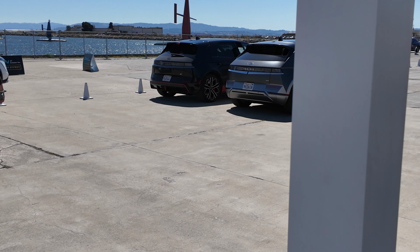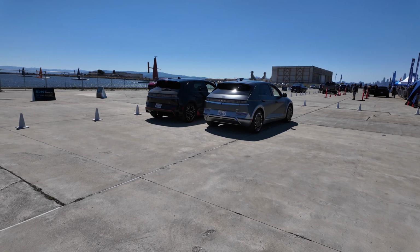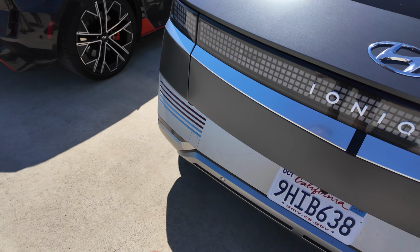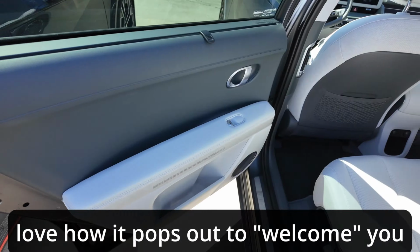Ioniq 5N versus Ioniq 5. Looks kind of the same. Let's check this out. So that's the Ioniq 5N, and this is the Ioniq 5. So you see a bit of a different design on the back versus the back here. Door handle design, super nice. Very similar on both models.